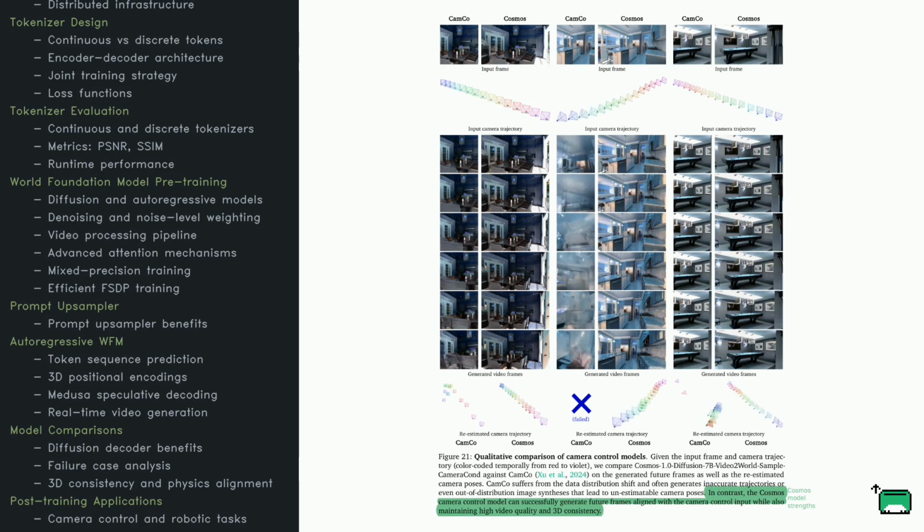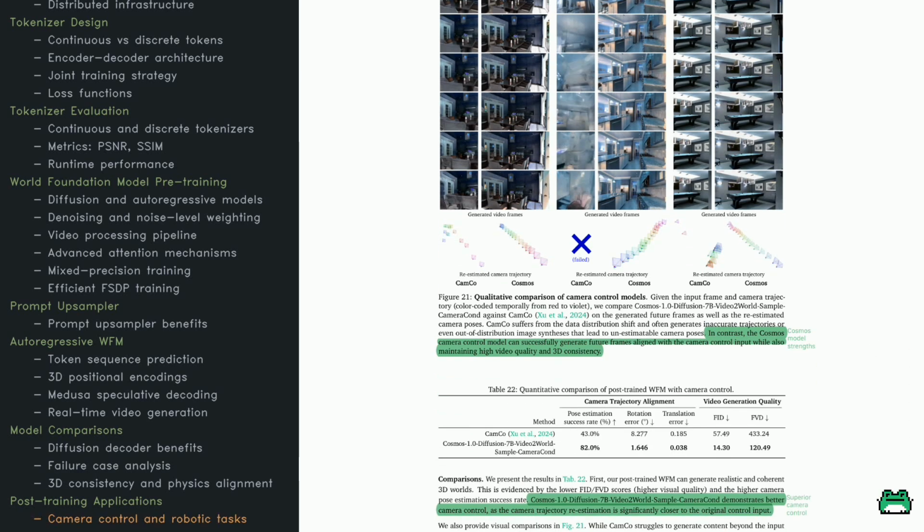Now look at a direct comparison between Cosmos and a baseline called CamCon. They feed each model some starting frames and camera paths, then see how they extend those scenes. The figure uses color-coded lines to show the camera's path over time. CamCon often fails to produce in-distribution futures and skews camera paths, making re-estimating poses difficult. Cosmos, on the other hand, aligns neatly with the input and preserves high-quality frames with a coherent 3D structure. The difference is quite noticeable when you compare the visuals side by side.